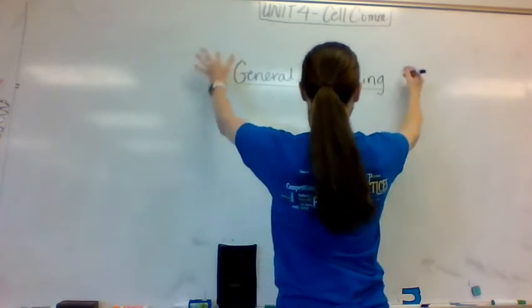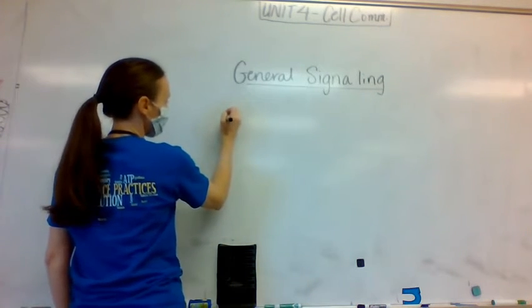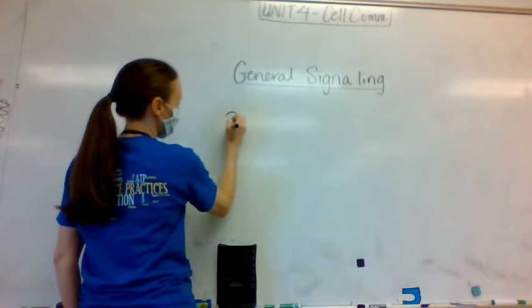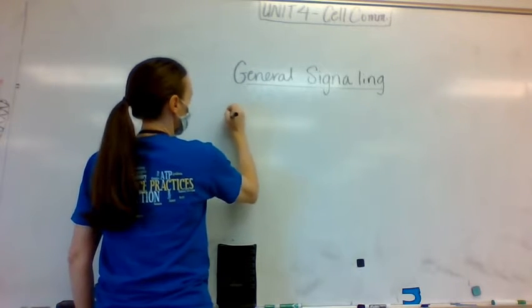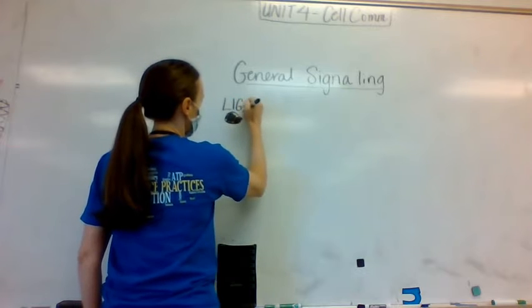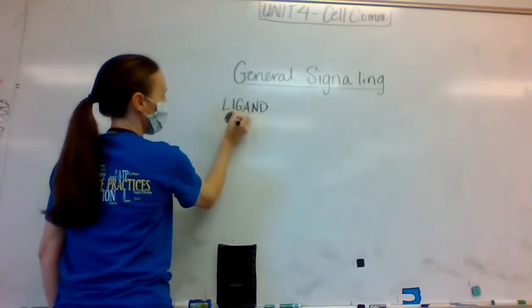I'm going to make this into a box eventually, but I'm not sure how big the box needs to be, so I'm just going to draw. First of all, you always have to have something that sets it off. So I'm going to draw a little teardrop-shaped thingamajigger here that I'm going to call a ligand. Ligand is a general term. A ligand can be a lot of different things.